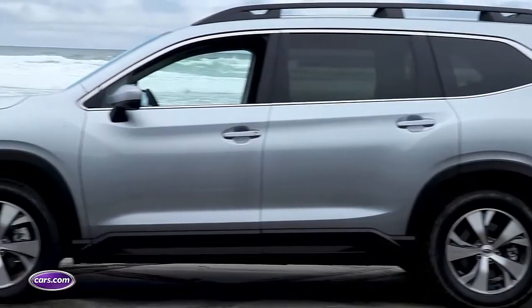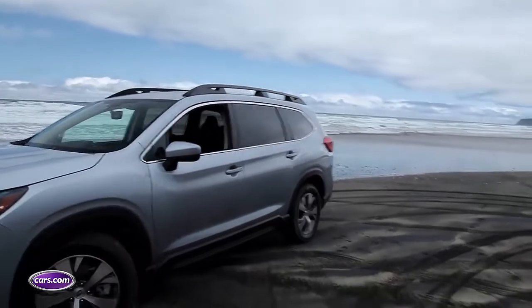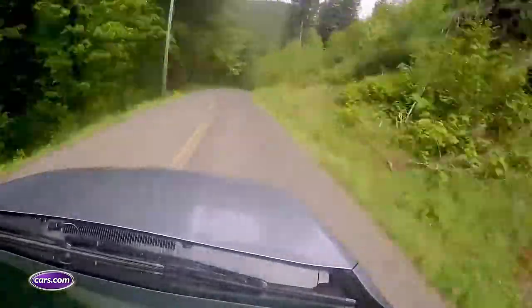Subaru's Ascent is the biggest Subaru SUV, but size isn't just what families care about. They care about features too. I got the chance to drive the Ascent on the Oregon coast to see if it delivers.